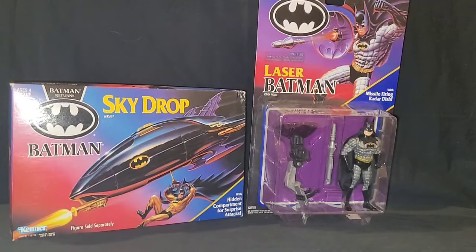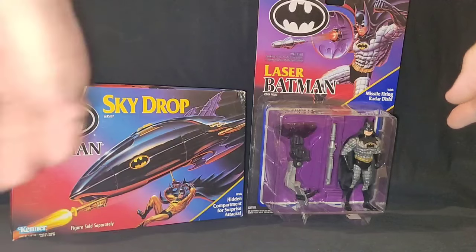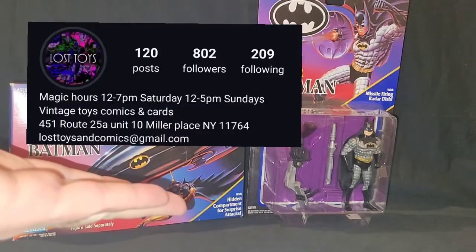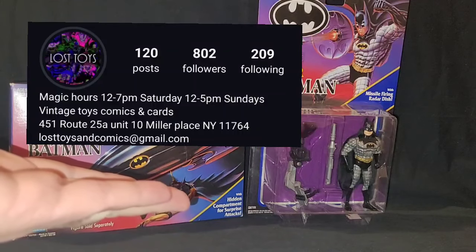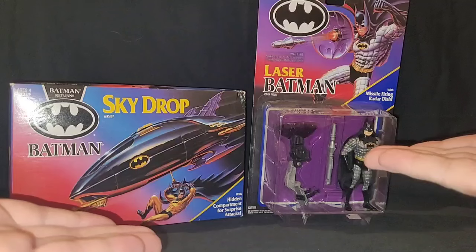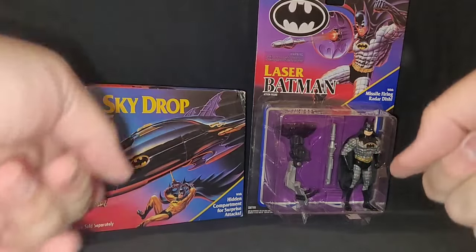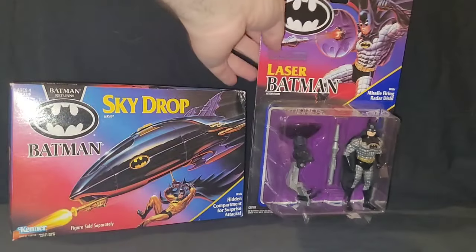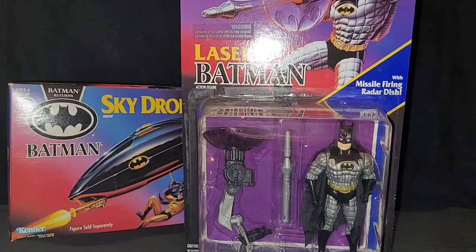I really want to look at Laser Batman because he's been one of those. I've had conversations about this Batman with lots of other people. This Laser Batman was purchased at Lost Toys in Miller Place. Go see Rob and get some cool stuff. He's got a lot of awesome carded figures. I just sold him some other things, and he also has a lot of carded Batman Dark Knight collection. He's got Batman Returns stuff, and I just had to grab this guy because this is the one I always like the most.